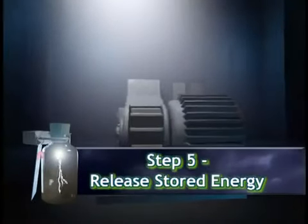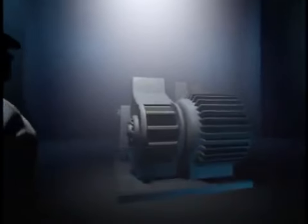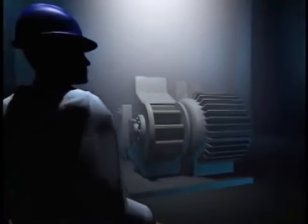True or false? Once locks and tags are placed on energy sources, the worker is safe. The answer is sometimes true and sometimes false. What makes the difference? Some equipment stores up energy, and this is a hazard.